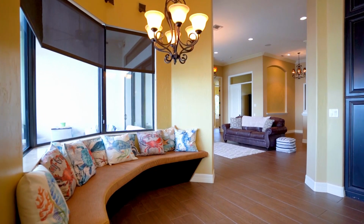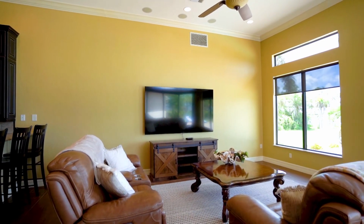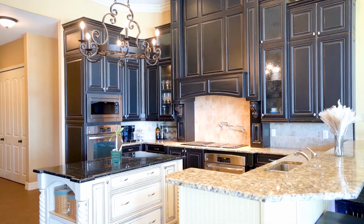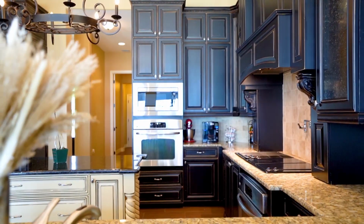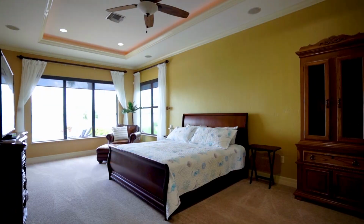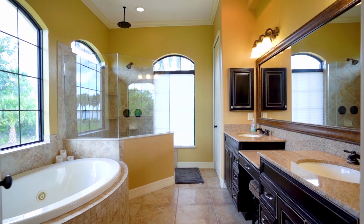Step inside to discover soaring ceilings that create an airy atmosphere, complemented by luxurious finishes that adorn every corner. The gourmet kitchen is a chef's dream. It is a space where culinary creations are elevated to an art form, enjoyed in the company of loved ones in the adjacent dining areas. The centerpiece is the owner's ensuite, a sanctuary of serenity and sophistication.